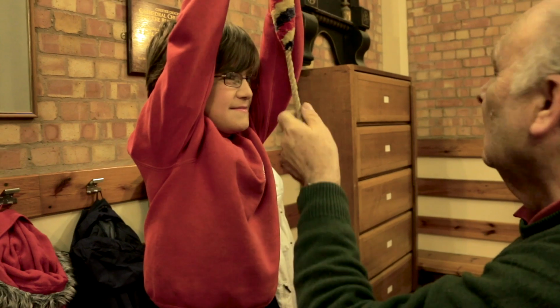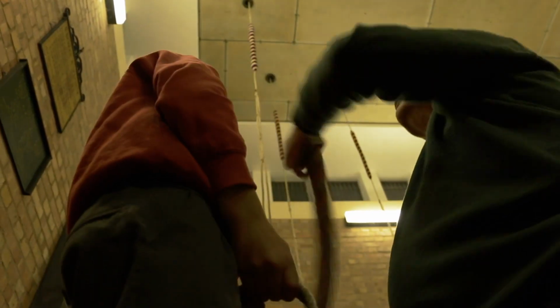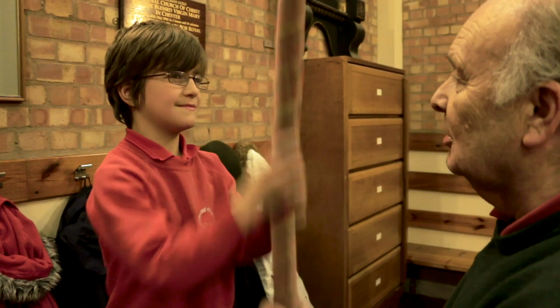This young boy, who is a relative of one of the bell ringers, is being trained up. Don't forget to let go. You're not very big, it'll pull you off your feet, won't it?